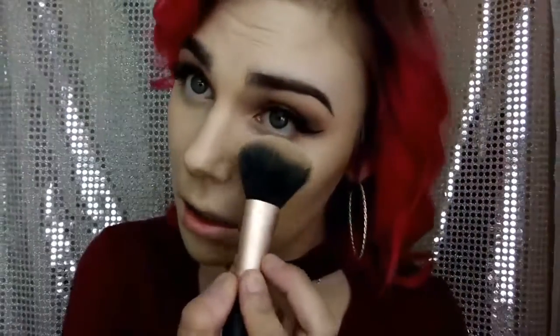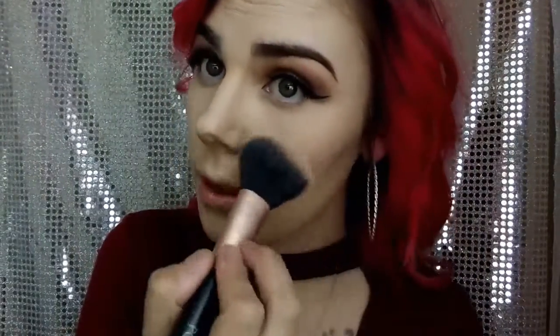setting powder, and I'm using Honest Beauty. I got this at Ulta, and I'm not a big fan of it, but I'm just using it until I decide to go buy the Tarte one. I love the Tarte one. Only because this one has a little tint to it, and it leaves my face makeup blotchy, and the other one doesn't.